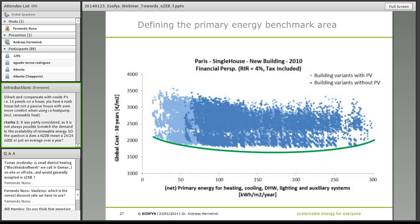I meant this picture. Okay. What we actually did was a stochastic approach, and I will give an example. For this building in Paris, a single house, new building, we had 3 different U values for the walls, 3 different U values for the roof, different U values and g values for windows. Then we had different amounts of PV area, different heating systems.